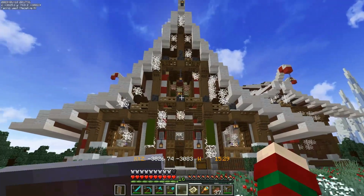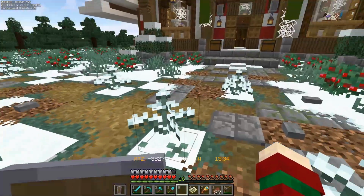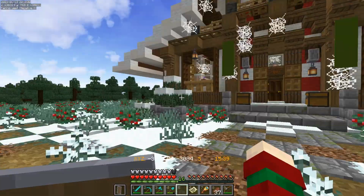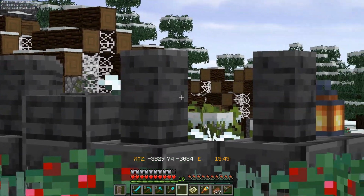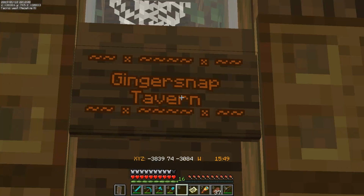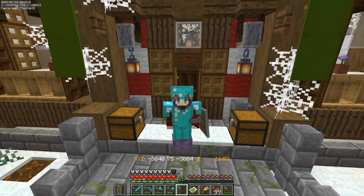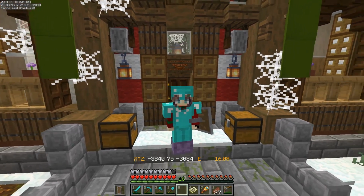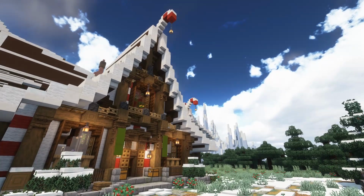Wow, look at this place. Even run down, it's so pretty. Ooh, what's that? Ooh, so much to explore. It's a little run down, but you know what? I bet all it needs is a little TLC. Ginger Snap Tavern. Cool. Well, I think what we're going to do is clean up the place, stick around a while, and see what we can do, and maybe the villagers will show up.